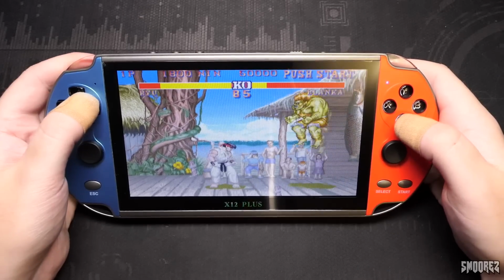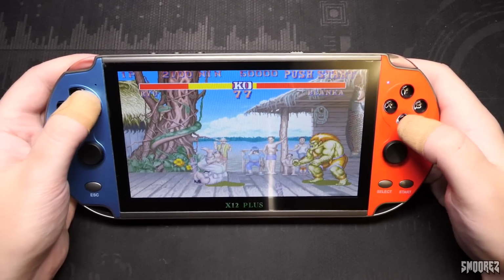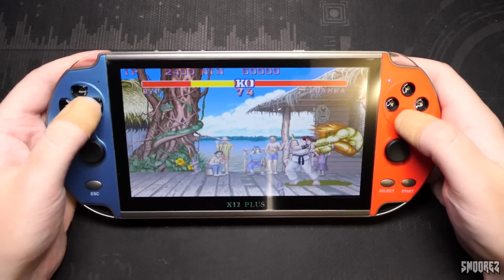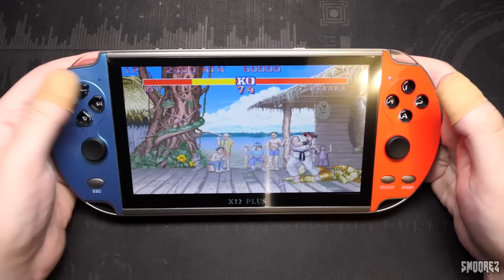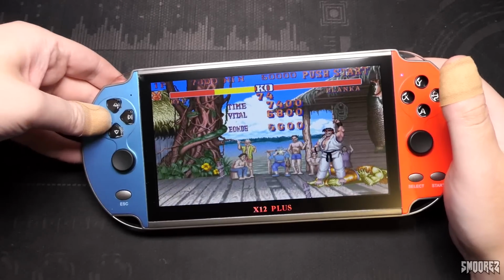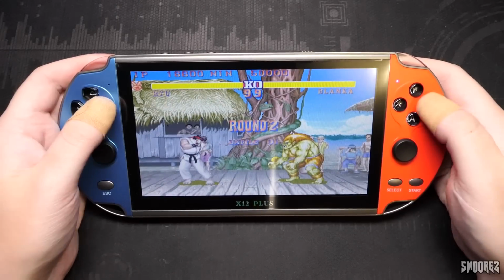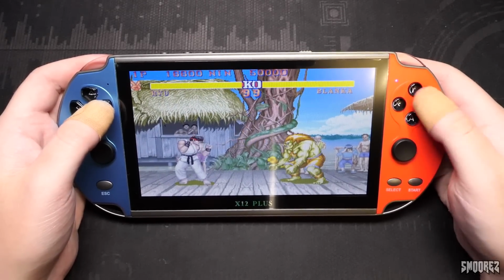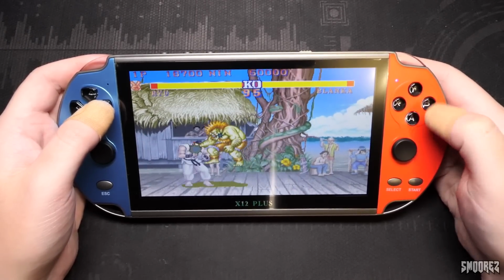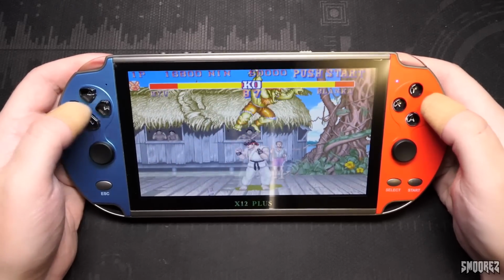Emulation feels a little choppy so far, but it's not too bad. But I've got to praise the buttons. The buttons do feel quite good. Even though the D-pad is just 4 buttons split up like that, they're not too bad. Unlike the Powkiddy where you had to sit there and hammer down a button, this is fine. You can just sit back and casually press buttons. And look, I can just lightly tap that and it'll work, no problems. So, well done, X12 PLUS.